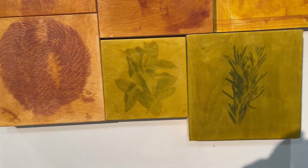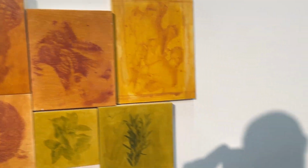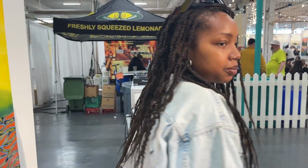Really? Wow. These are all cyanotypes on wood panel. So spell that word that you're saying. Cyanotype, C-Y-A-N-O-T-Y-P-E. And that's something used worldwide. Yes. I never knew of that. Yes, I knew about it in art school, but I didn't really use the medium until 2 years ago when I started experimenting with different printmaking processes.